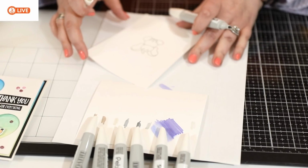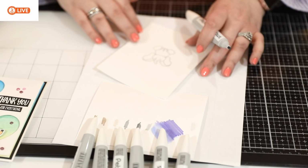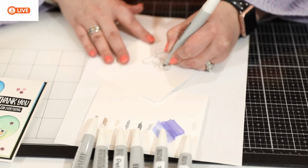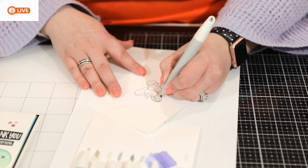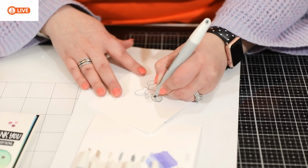Okay, this is the lightest grey. So this is the depth and shadows grey, and that's what I'm going to start working with. So what I'm going to do is lay down a base coat, and I'm just going to cover the entire section of my image. I like to work section by section, so I'll start with the ears.